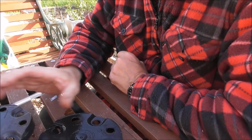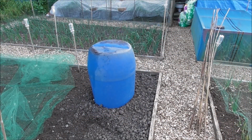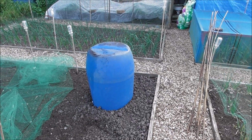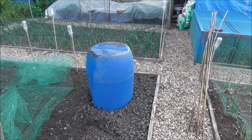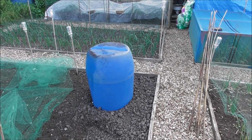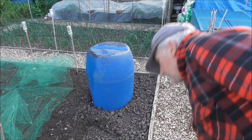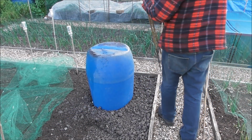So there we go. We're going to try and start these wigwams, and this is the container that we use to get the round circle. And well, the canes are just over there, and well, we need 8, so let's start it.